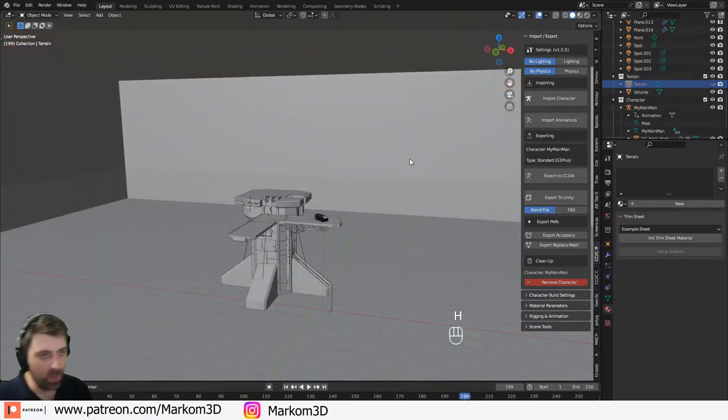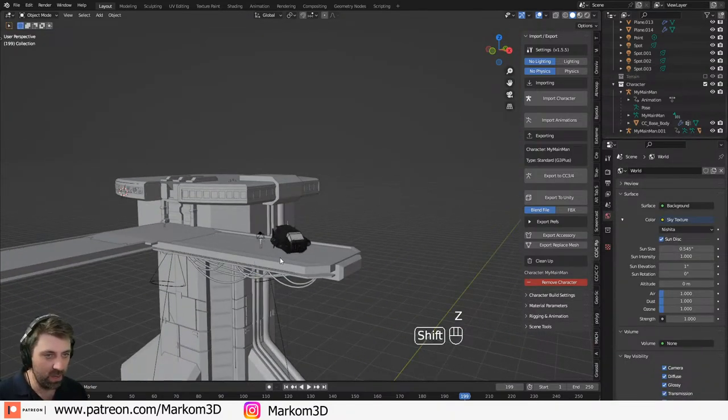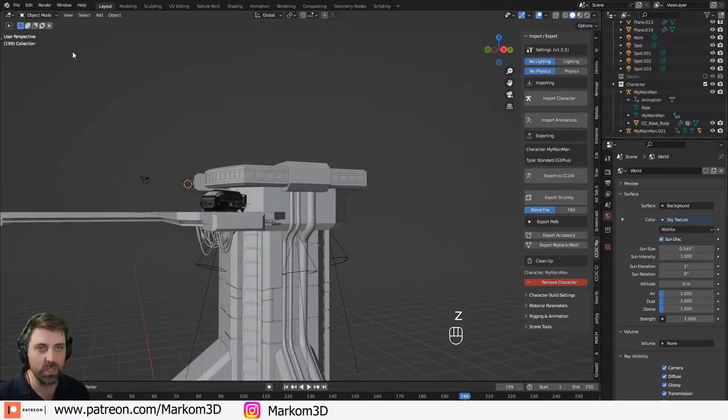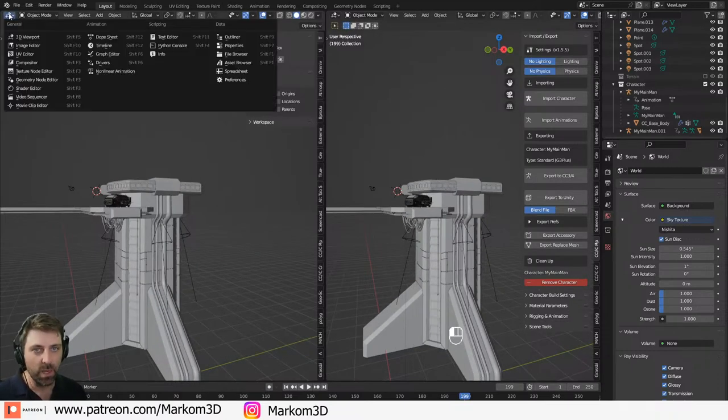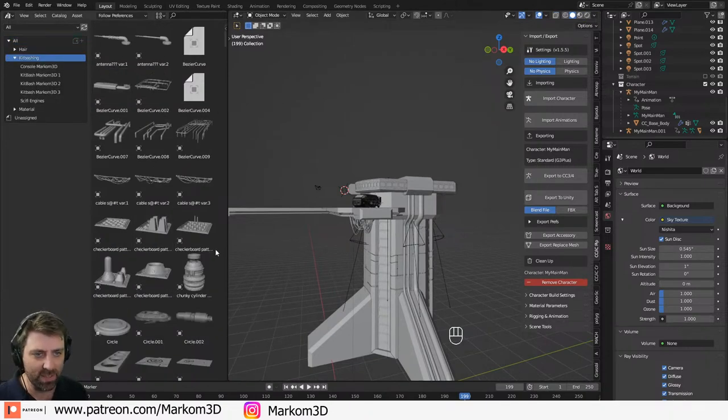However, there's a high chance I'm not going to be rendering in here. I'll probably do it in, what's his face, Unreal Engine. All right, so where are we at? Let's go into the asset browser and we're just going to dump in a whole bunch of assets quickly.